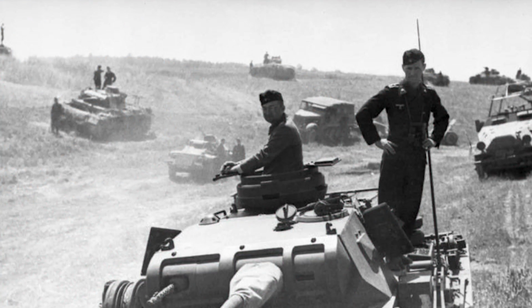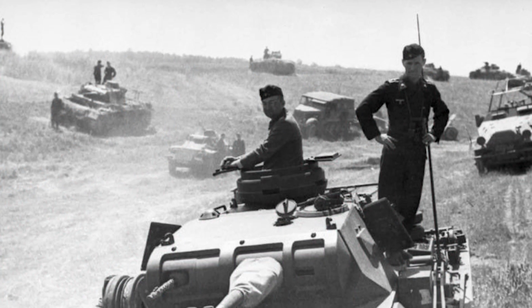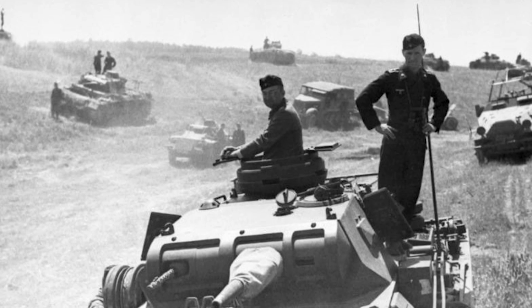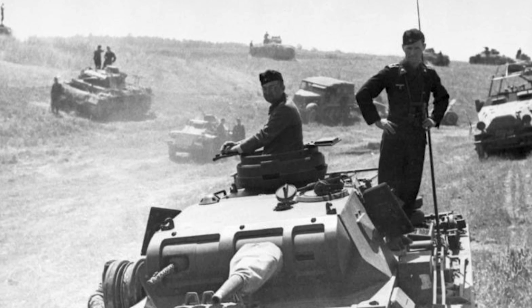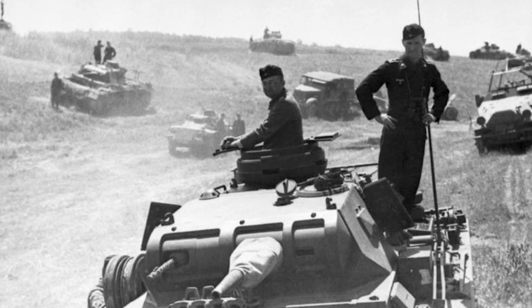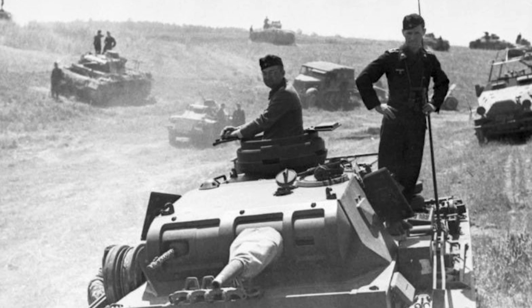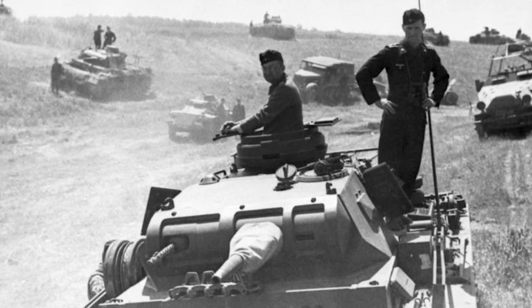From June the 23rd to the 30th, 1941, at the Battle of Brody, a contender for the largest tank battle in history, the 1st Panzer Group attacked a Soviet army 3 times its size at a cost of less than a third that many of their own tanks. However, as we will see in a bit, this tank superiority did not last very long.